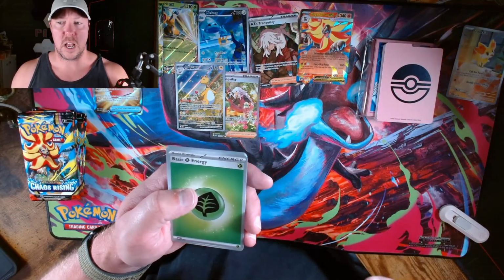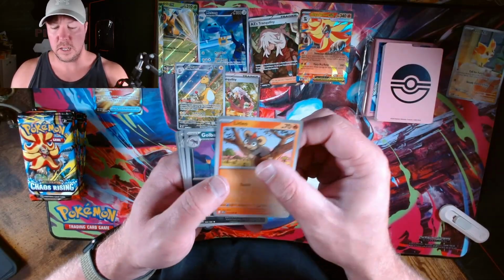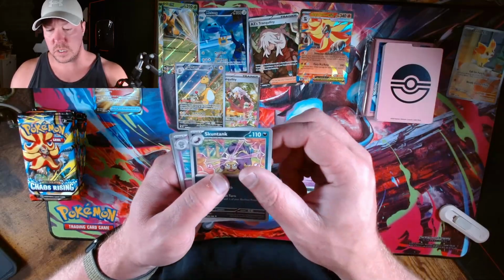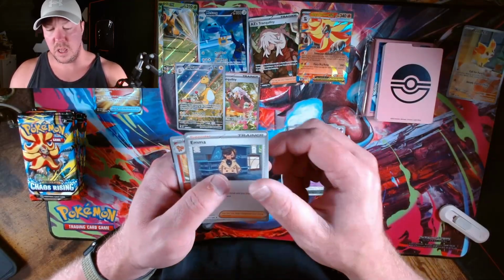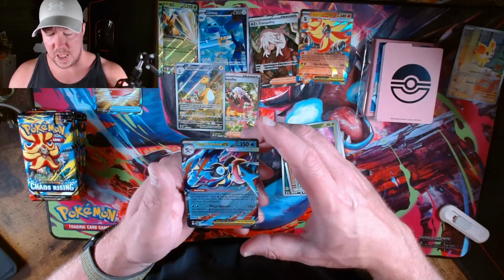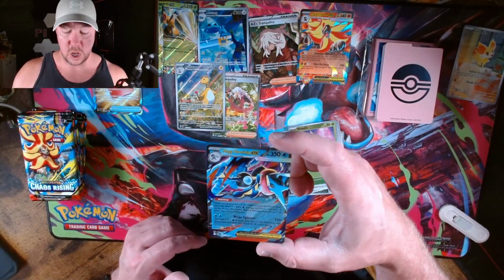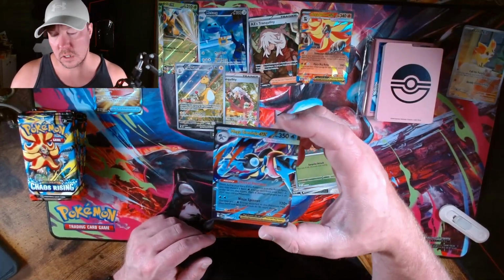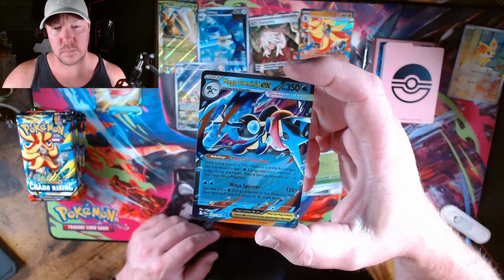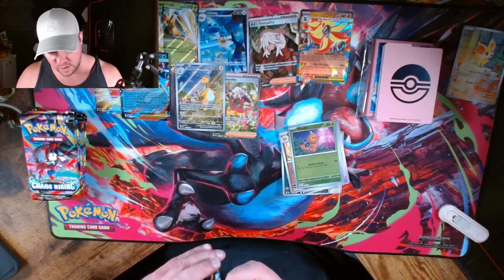All right. Let's test this theory out. So this is pack 1. All right. So basic energy, Mincino, Litleo, Golbat, Asper, Skunktank, Meowstic, Emma, Ninetales Reverse Holo, Weedle, and then a Mega Greninja EX. So this is the base one. So far we're batting 1,000. All right. That's pretty cool though. Hell yeah. All right, so we got the base EX version of Mega Greninja.